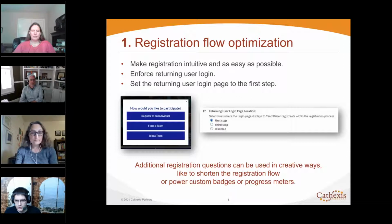If a user needs to reset the password, it is triggered from within the registration flow, but they have to navigate back to their inbox, and then they have to walk through the password reset flow. And then once they're brought back, they're not brought back, in most cases, to the TeamRaiser or even where they left off. So that can be really frustrating for some users.